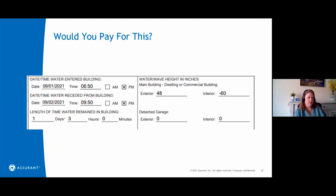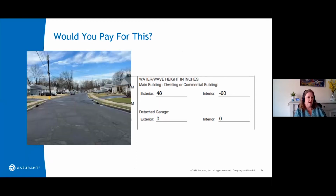Okay. So let's look at another claim. Here is a preliminary report that we got in. So we've had water for over a day in this property. My interior water line is negative 60 inches. So I'm thinking basement, right, or a post-FIRM elevated enclosure. Let's see what we've got.